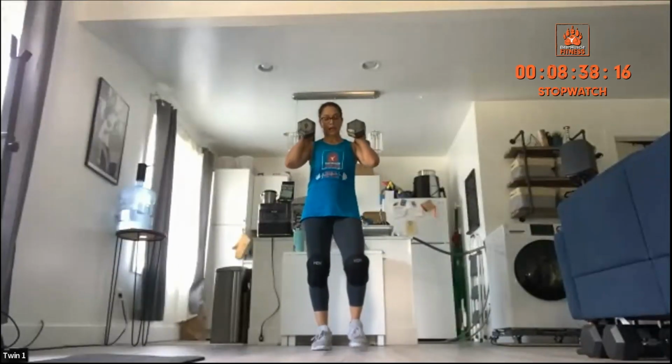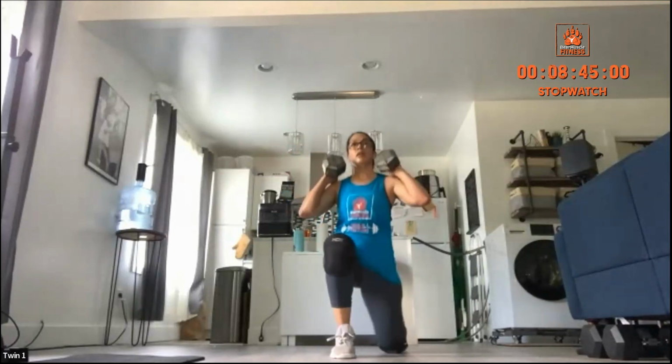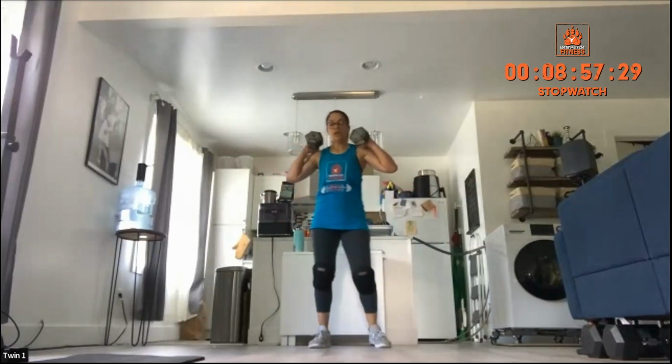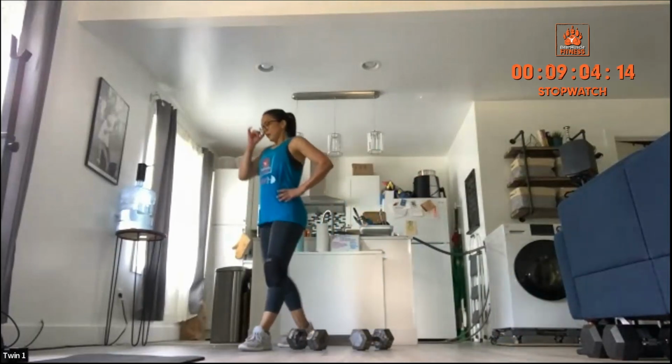Always exciting to see this race to the finish. We're mostly competing with ourselves, but it's nice to have some frenemies that we're kind of looking in the lane, seeing where we're at. And we got Twin One lunging to the finish here. Couple more reps to go. Hitting that lunge, big step. And there goes Twin One across the finish line. Mighty Mouse almost there, just a couple reps to go. And there goes Mighty Mouse across the finish line.